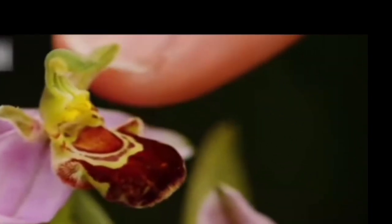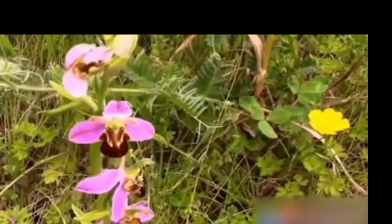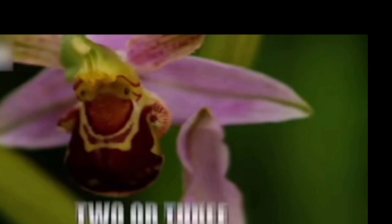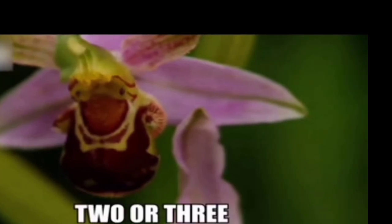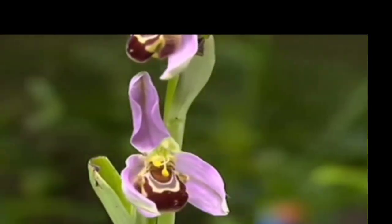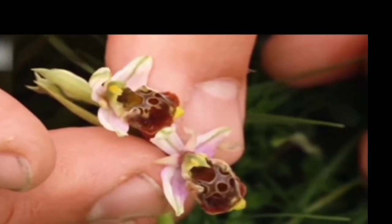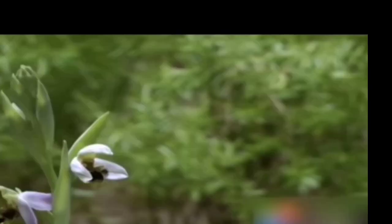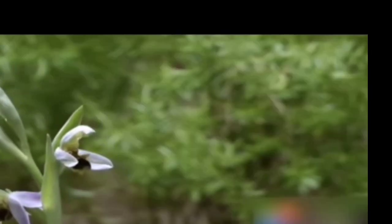More commonly known as the bee orchid, this short and stocky flower has a rosette of leaves at ground level. 2 or 3 of these leaves grow up the stem to form a sheath protecting the flower inside. Petals shaped and colored like the body of a visiting bee are perched within large pink sepals. These sepals look like the bee's wings.